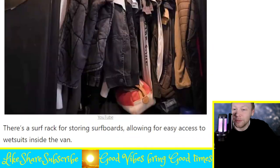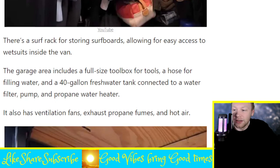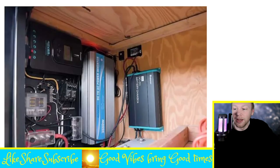This is incredible. There's a surf rack for storing surfboards, allowing for easy access for wetsuits inside the van. The garage area includes a full-size toolbox for tools, a hose for filling water, a 40-gallon fresh water tank connected to the water filter pump, and a propane water heater. Now, obviously, a toolbox is essential. It also has ventilation fans, exhaust, and propane fumes for hot air. Wow. This is very fascinating.